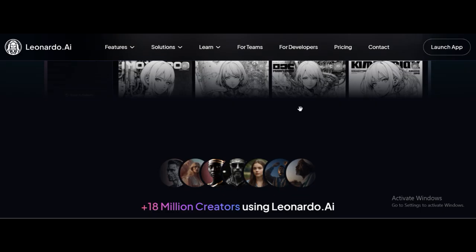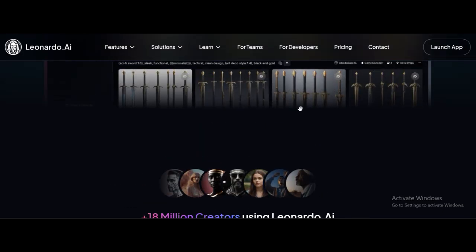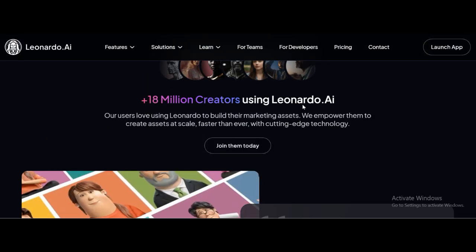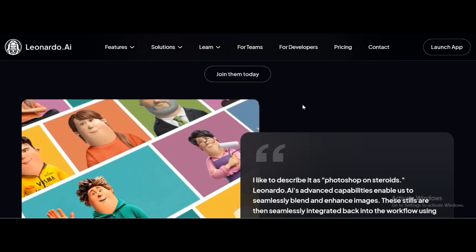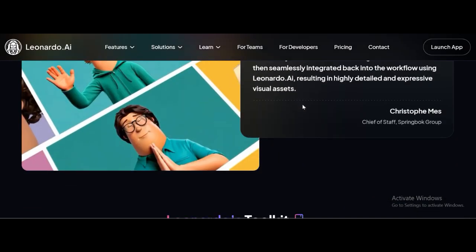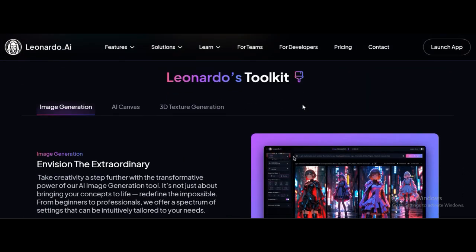So let's look at the highlights, and that is the pros and the cons of Leonardo AI. Now, one of the pros is that it's versatile and customizable. That's right. It offers extensive models, styles like anime and cinematic styles, and tools like inpainting, image to image, and style reference for detailed control, unlike more closed systems.